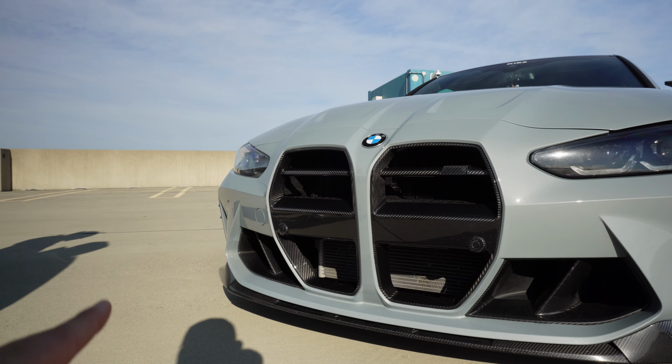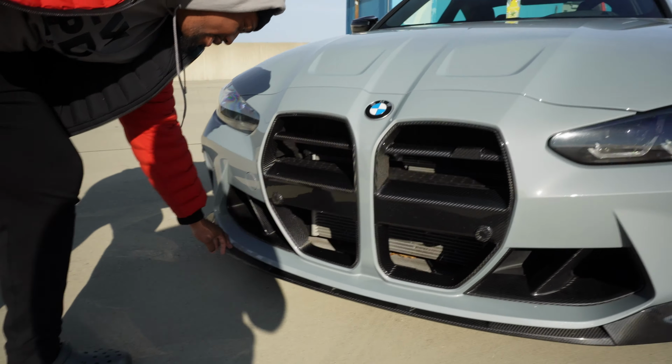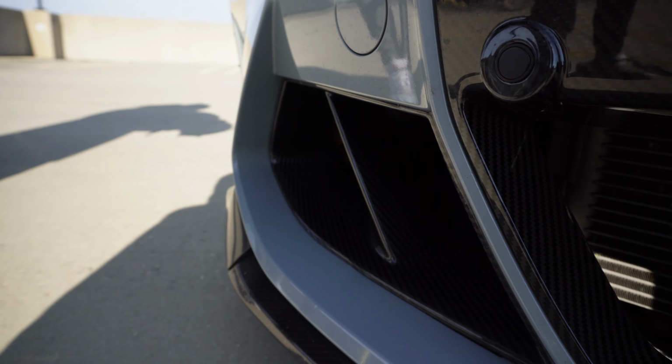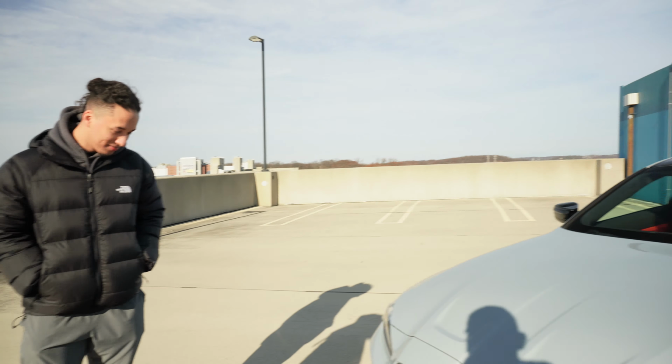You cracked it, right? But it held together really well. This part is completely cracked. Oh yeah, because I remember when you took it off, I think you were doing your grill. And you saw the bumper took more damage than the actual lip. Nah, I've broken a few lips in my day, so I can't blame you.